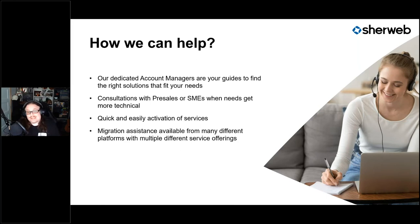We also offer quick and easy activation of services. Usually you'll have access to a cloud portal that you can log into. You choose the amount of services required. Within minutes, usually the service is up and running. In some cases, there could be a manual provisioning that takes a little bit longer to take care of. But 9 times out of 10, when you pop in, you just turn on a service within minutes, you're able to access that service and start using it right away.